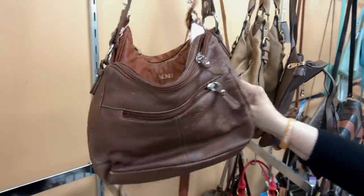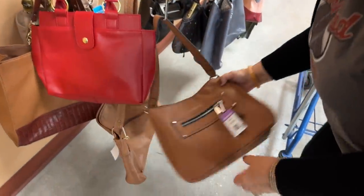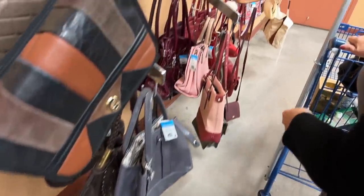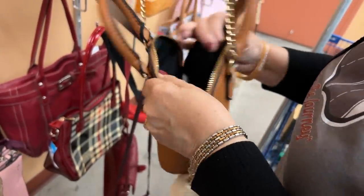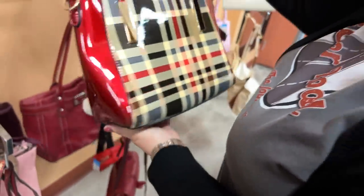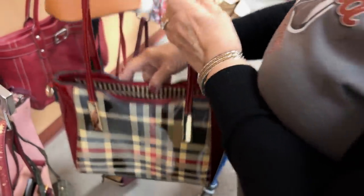That looks like leather. Looking for the names. Looking for the name brands. Here's a Liz Claiborne. Well, they want $19.99 for that one. What is this? It's a little too worn. No name. What is this one? Let's see what the name is. That's no name either. And they want $14.99 for that one.